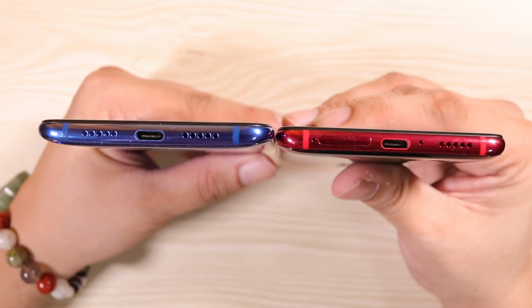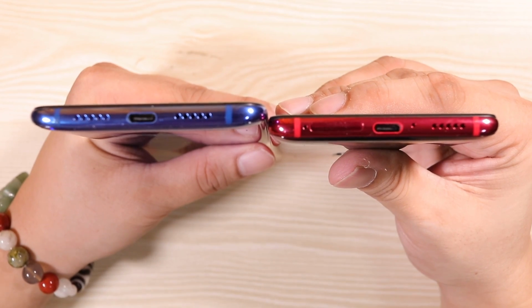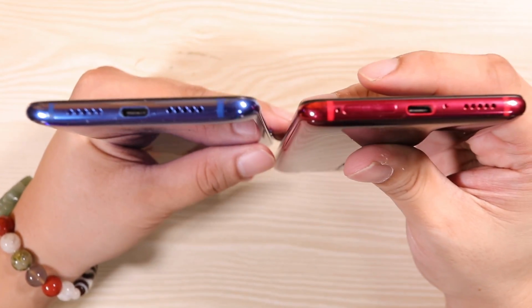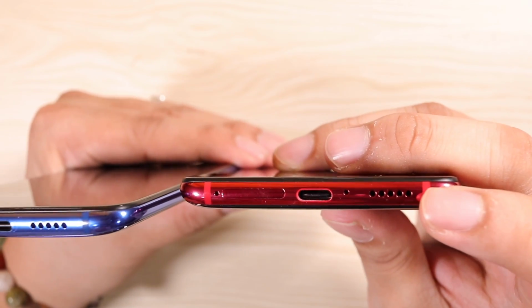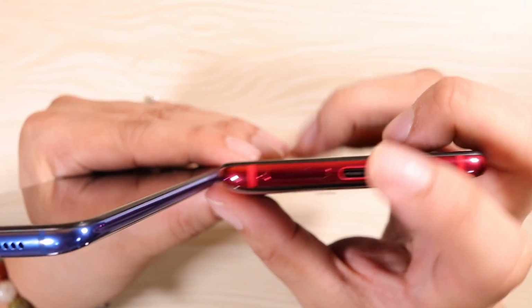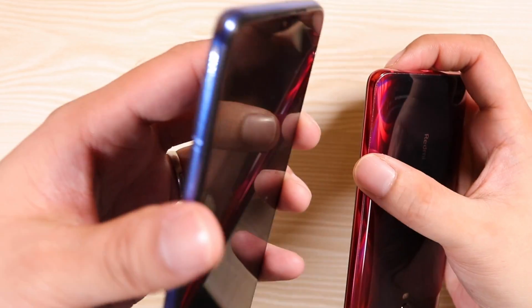At the bottom, they do have the same USB Type-C ports. The Mi 9 does have two speaker grills right there, but it's only outputting right here. The other one is actually a microphone input. The Redmi K20 Pro also has a speaker grill right here and the microphone input. And of course, the SIM tray. The SIM tray on the Mi 9 is placed here at the left side.